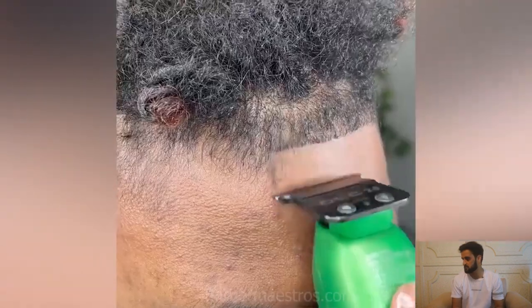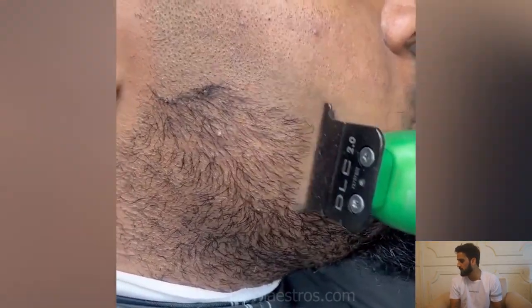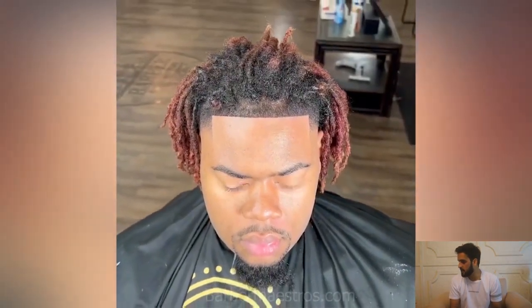So first of all, we will start with some braids haircut, and this guy has some beautiful braids and he gets his cut very perfectly. Now he's looking very sharp and beautiful, and we are moving to the second haircut of the day.